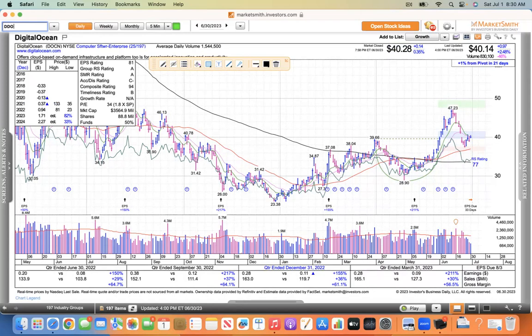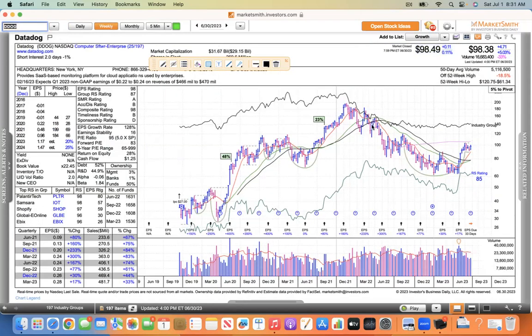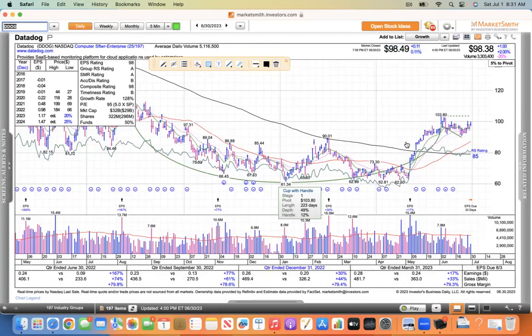Another one in the same type of area is Datadog. This one, you can see that they all look the same. These software names, they just sold off hard for a year and a half. This one is forming a base here. Pattern Rex picking that up at 103, huh? I got it a little earlier, but that's okay. You can see it trading sideways, came down to its 21, trading kind of tight. So I like this one a lot.